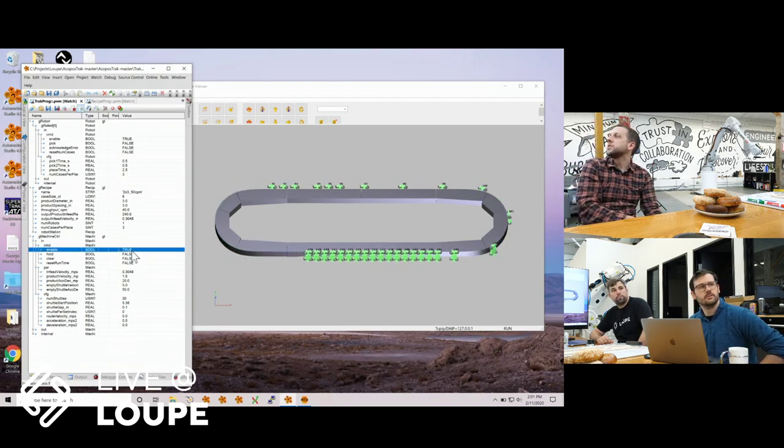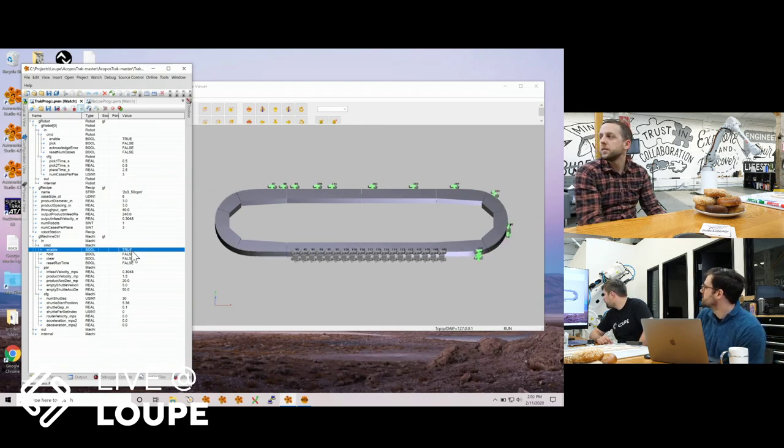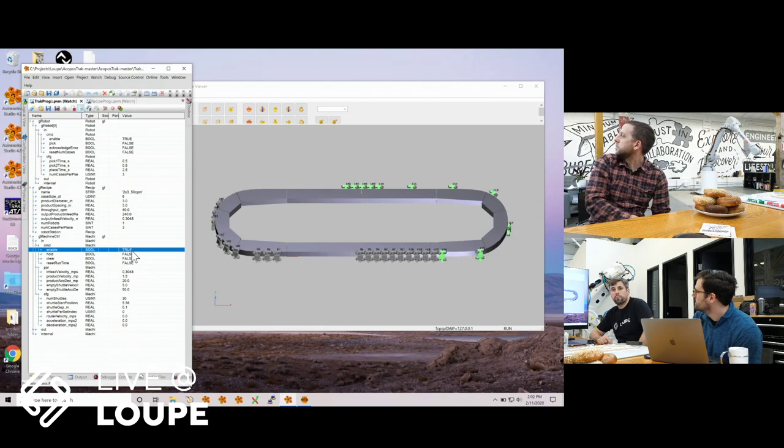Any other questions coming? Okay. And these are 50 millimeter shuttles. I don't know if we had said that at any point. Yeah, 50. Okay. Yeah, cool.